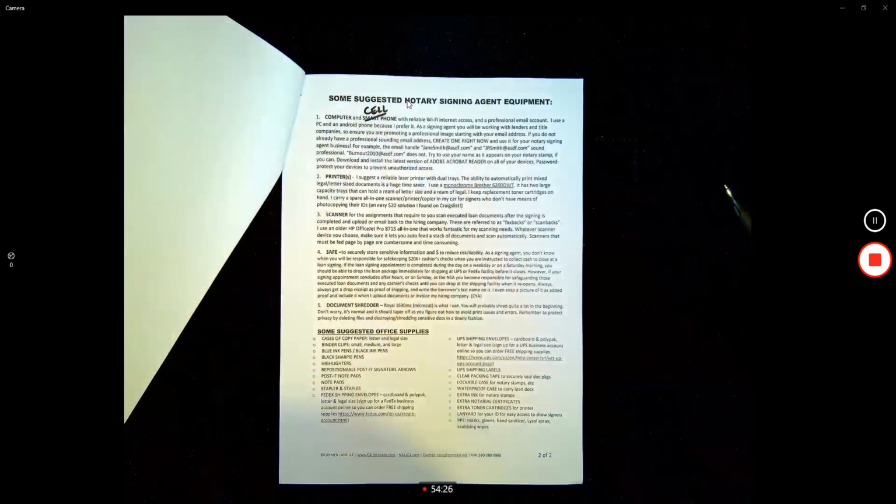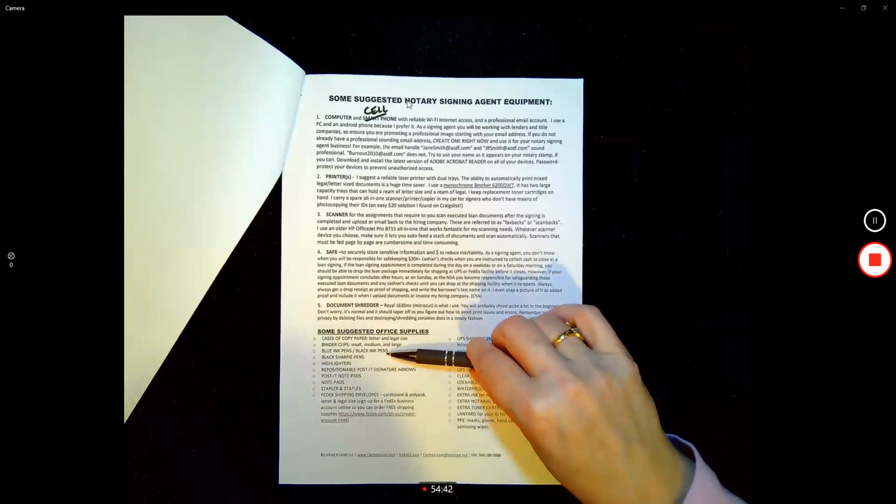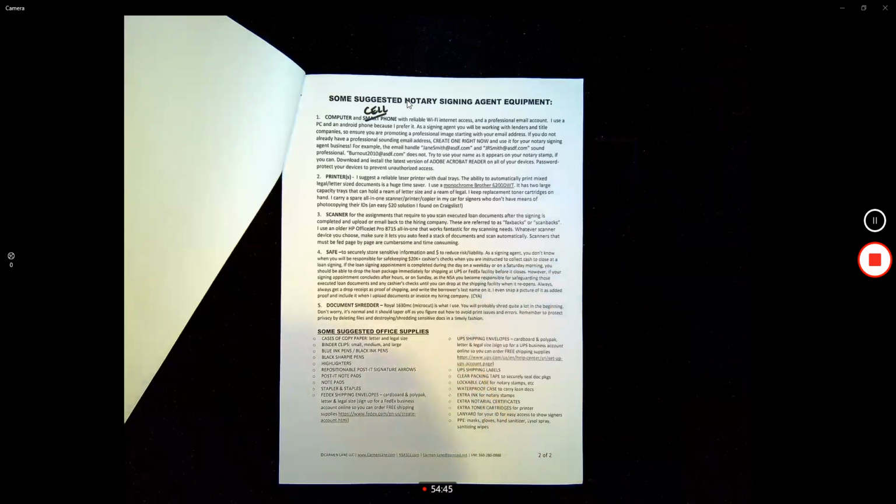Some suggested equipment, okay? You don't have to get all this at once. Get the most important things first. That printer is really important, right? Printer is important. Paper and toner is important. So start there. Black inks and binder clips, those are important, right? Some tape. I was in a position where I was out of tape and I had to ask the signer, hey, do you have some masking tape that I can use, right? And if they did, I used it so that they could see that it had been done. It's not that I knew I could take it to a UPS store.